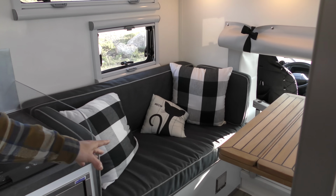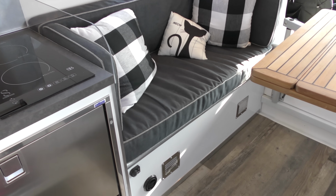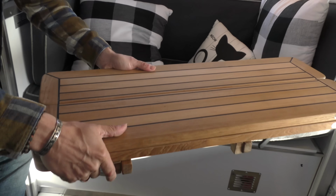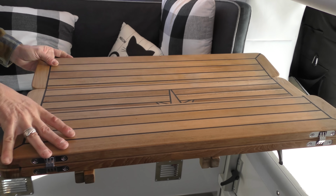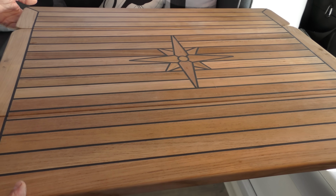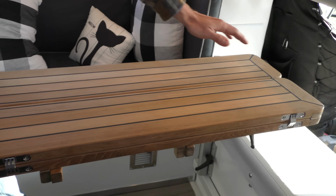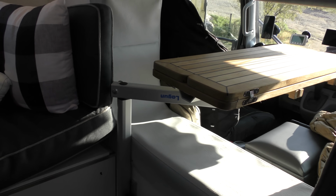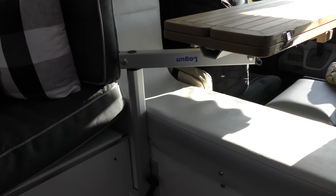So over here we've got the sort of standard dinette that you would see in any Overland vehicle. This is kind of handy, so this swings around, which is great, without taking up too much space when you're in transit. And of course you can shoot that straight out the way too. Yeah, that is awesome. That's the Lagoon table mount. Yeah, fantastic, cool bit of kit.